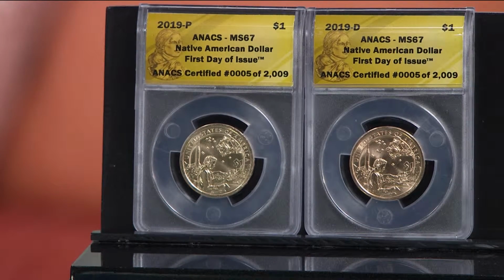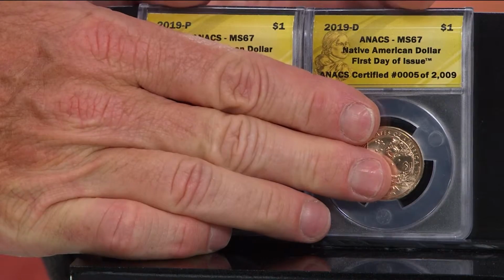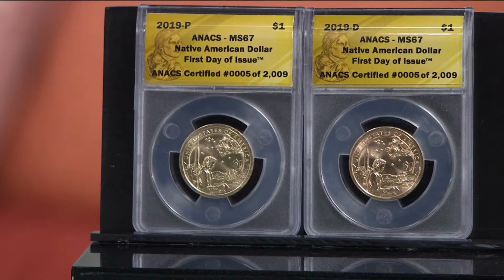I mean, we have people that we signed up in auto ship for our state quarter program in 1999 that today are still getting national parks quarters. 20 years they've been in the auto ship. How cool is that? And so that's what this is. We have a Mint State 67 auto ship. So that's, like I said, well, we have 2019. Several hundreds of those coins are already spoken for.